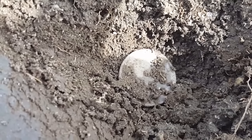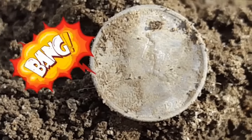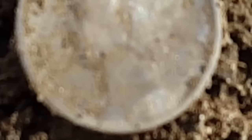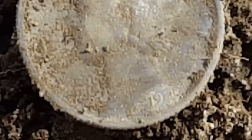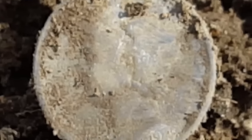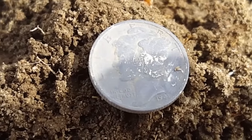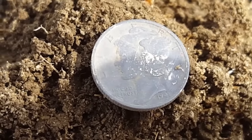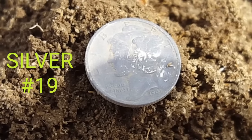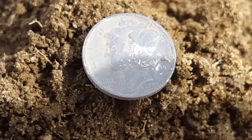Hold on for closer inspection. And it is a Merc, and it looks to be 45. Perhaps. We'll find out, because I'm going to give it a better squirt right now. Well, on closer inspection, it is a 1941 plain. That's all right. I got me a Merc, my 19th silver for 2016. Yahoo, baby. All right, on to the next one.